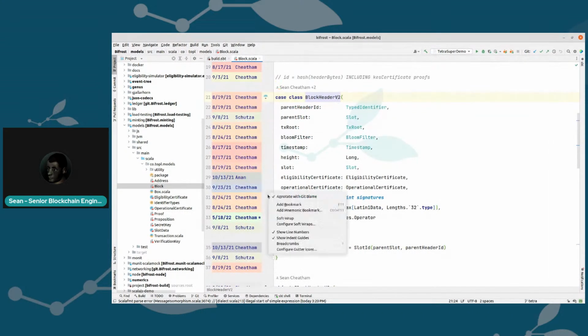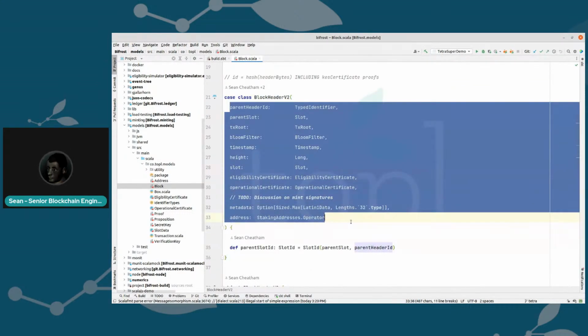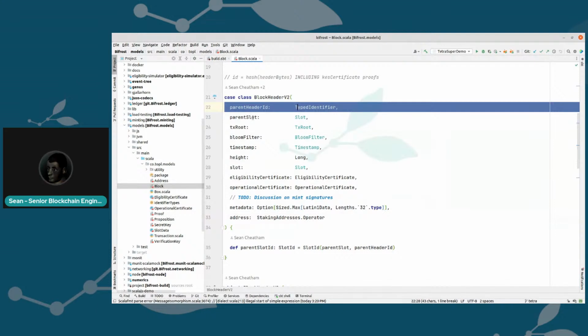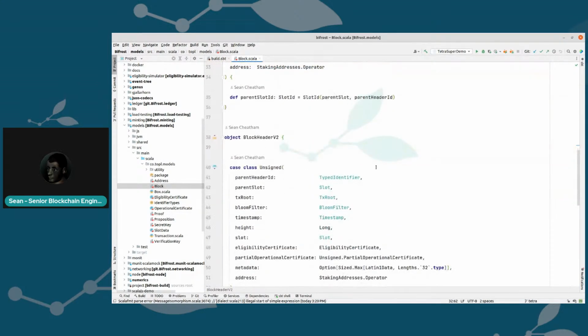And you can see, oops, didn't mean to open that. You can see that it's very structural. We define very specific fields with very specific types, and in addition, very specific constraints around some of those types. For example, the metadata that gets stamped onto a block header can be at most 32 characters of Latin 1 data. So we use the type system and the compiler to really enforce certain constraints about our types here.